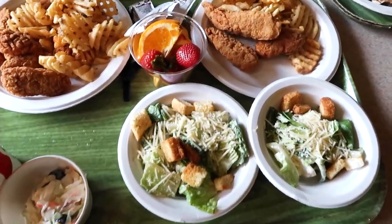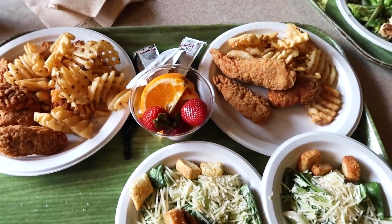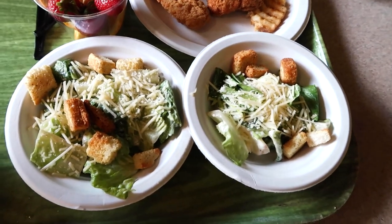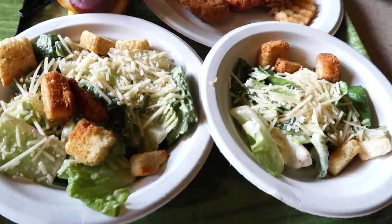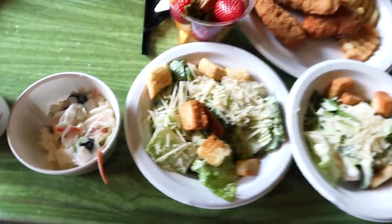Lunchtime. This is what we got. We got chicken fingers and french fries for the kids. Nadia wanted some fruit. Owen and I got Caesar salads with grilled chicken. It's supposed to have grilled chicken in it. I don't see grilled chicken, but we got some coleslaw.